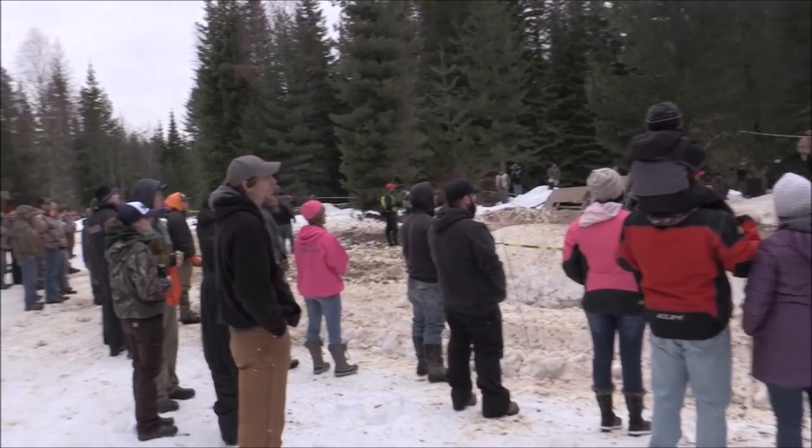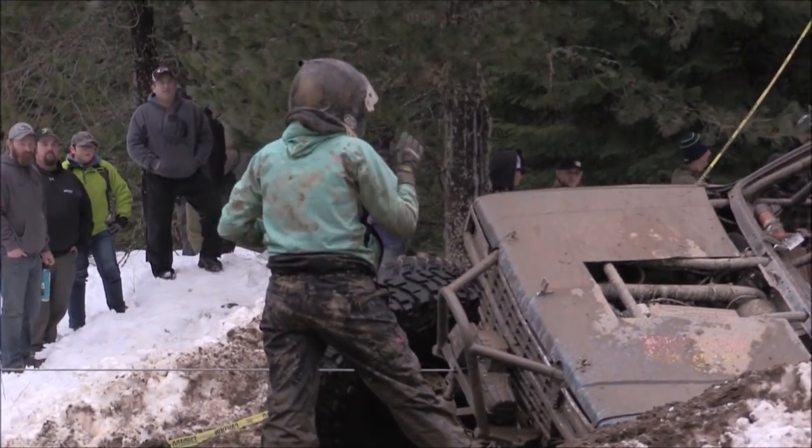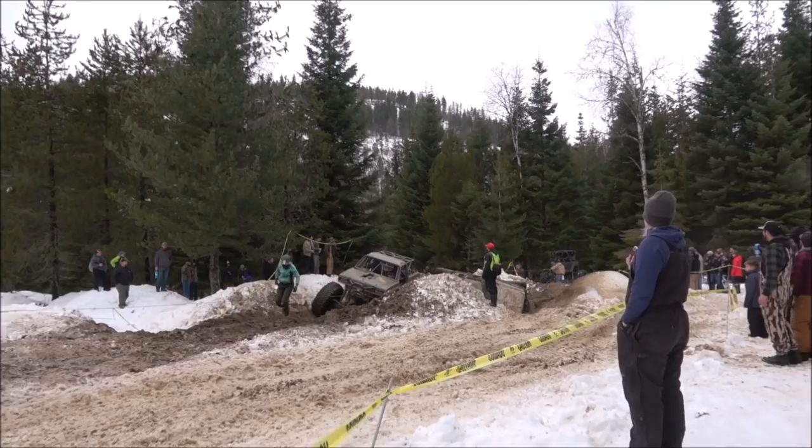Many racers have made it all the way around yet. Let's see what's going on. Hadn't seen them for a while. Oh, I'm upside down.